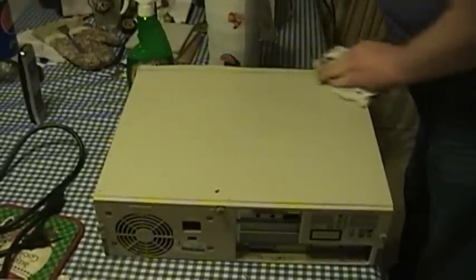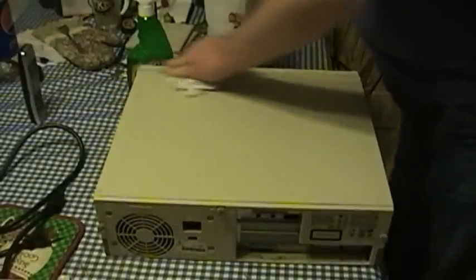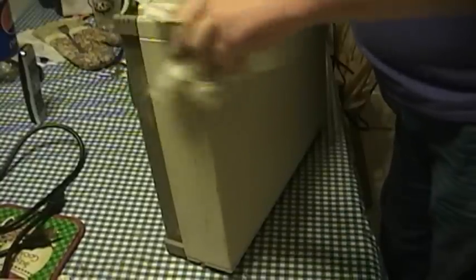I'm sure it's probably going to be mad at me when I power it on. Just as soon as I've got this casing wiped down, including the front of it, which is probably now most conveniently off camera, we'll go ahead and plug this machine in, see what happens, see if the power supply goes bang.